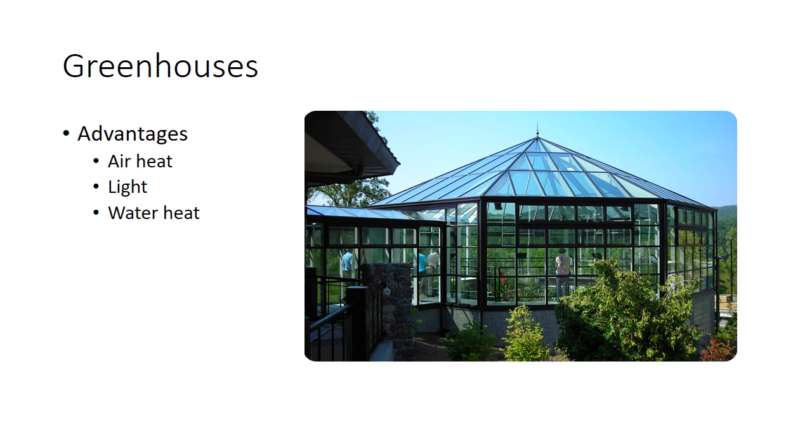Of course, we want air heat for cooler areas, maybe to warm up your home, warm up yourself, warm up an area, warm up food, plants, warm up an area for growing plants, for example, vegetables, fruits.